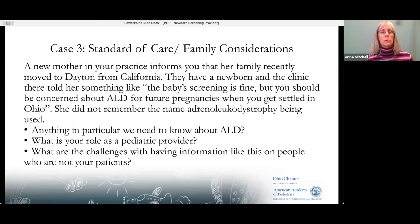I think in this particular case, it would be very important to get those records from California. Also, is the baby you have a boy or a girl? That matters in terms of the likelihood that the patient could really have disease. And then, given it's been a while, it would be really important to get the child seen somewhere so we could have confirmatory testing and whatever follow-up is needed to determine: is this real, or is it a false screen? Again, some of that would depend on the gender of the baby in your practice.